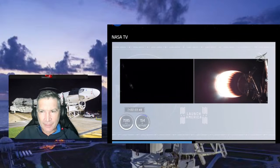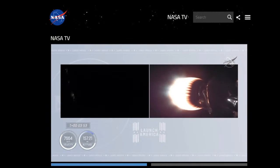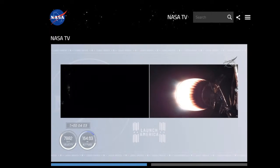On the right-hand side, Dragon, SpaceX, trajectory nominal. You can hear the call out. Trajectory is nominal. Nominal trajectory. And we've heard call out Bermuda. That means Bermuda Ground Station has the signals from the second stage of the Dragon and Falcon 9.